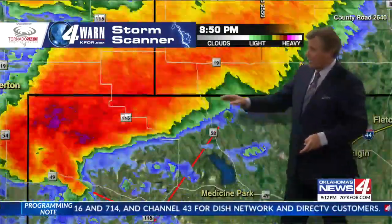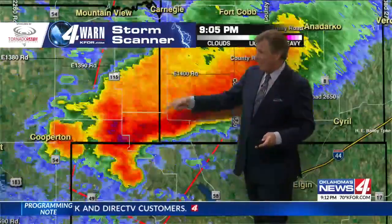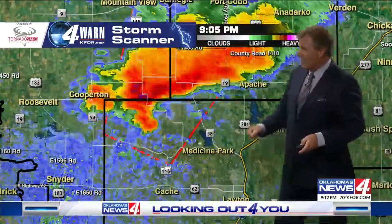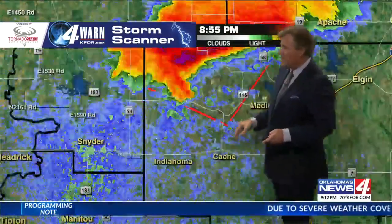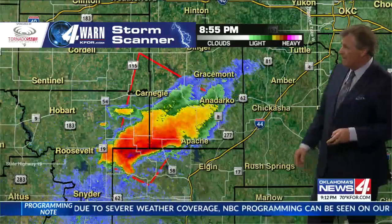But this one certainly has potential of continued tornadic activity as it comes into Caddo County from the southwest. And you see the motion there northeasterly at around 35 miles per hour. The hook has also become a little bit less defined here in the past few minutes. So the trend right now with both of these appears to be very good.